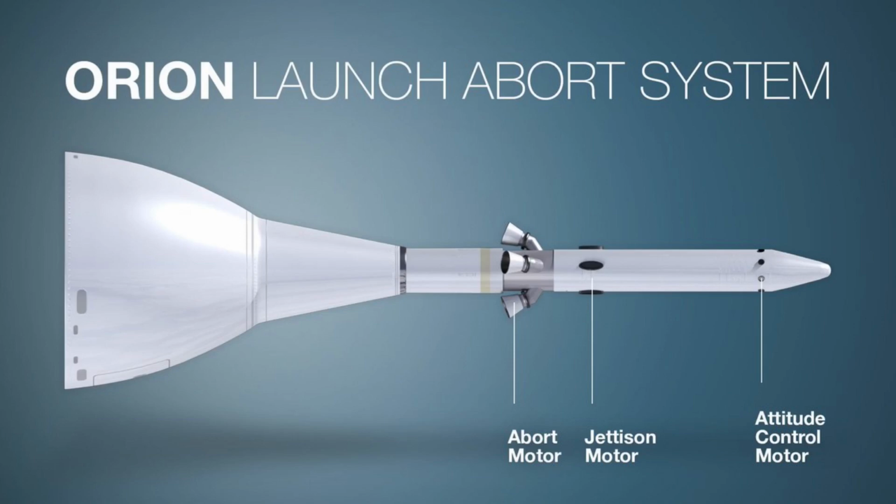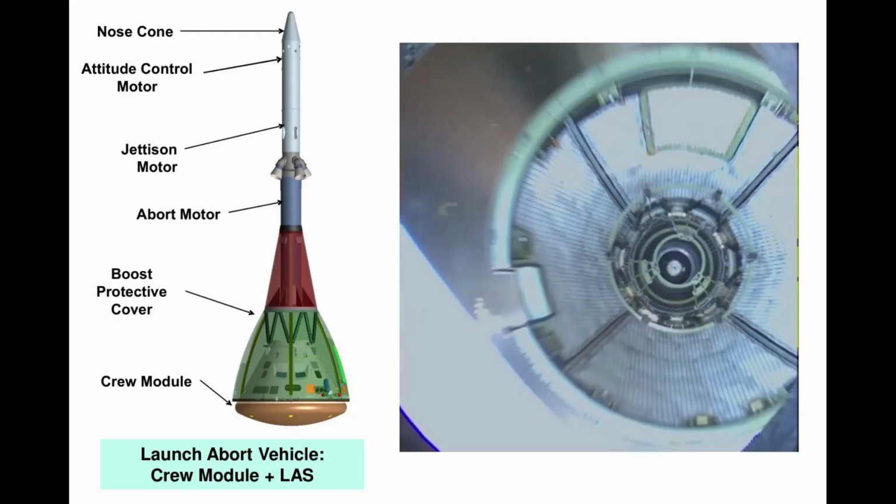Aerojet Rocketdyne, now a part of L3Harris Technologies, is the prime for the jettison motor, which is used on every Orion launch. For nominal launches, only the jettison motor is used to separate the LAS in the upper atmosphere to improve overall launch vehicle performance to orbit insertion. The crew module and the LAS elements together make up the Launch Abort Vehicle, or LAV, that would separate from the rest of the vehicle in an emergency late in the countdown or early in a launch.